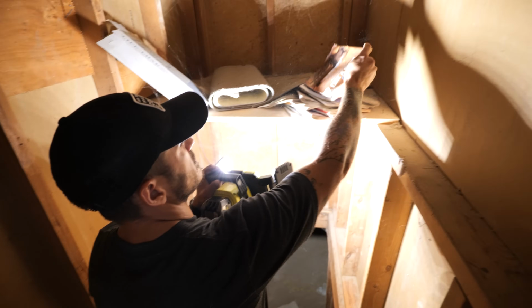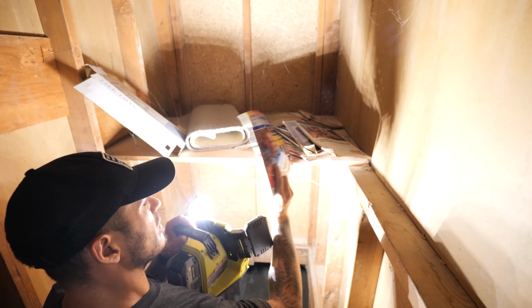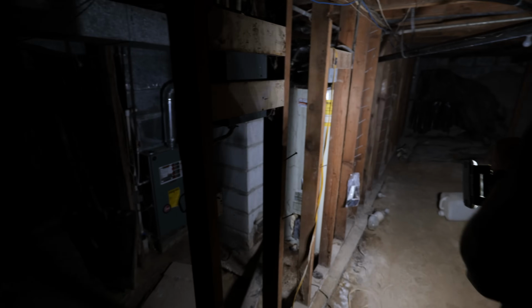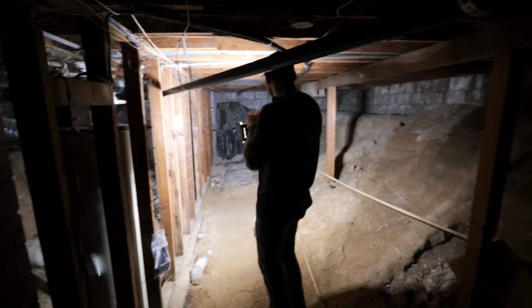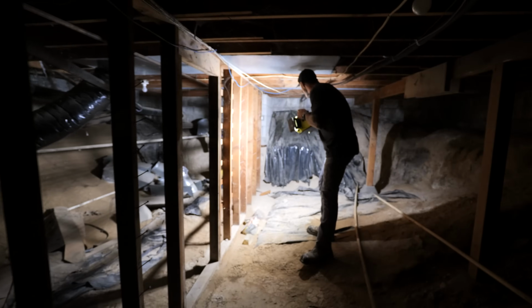All these newspapers and magazines here. The Family Handyman. So this is the unfinished basement, and it can't really be finished because the footings actually don't go far down enough. As you can see, they're about 3 feet tall here and then a bunch of dirt there.